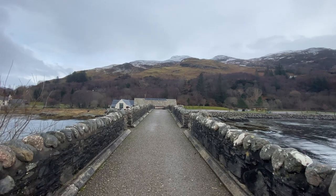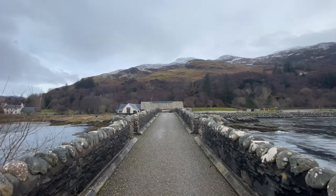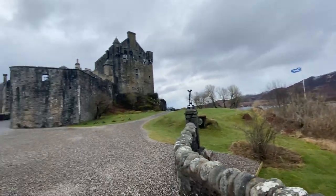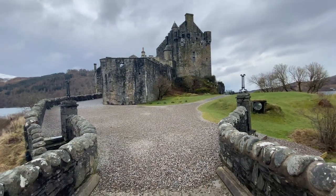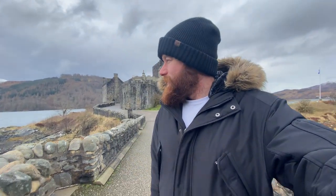So what I'm going to do is head back up to where we stayed. I'm going to take a few more pictures of this with the snowy mountains behind. And yeah, so just gonna take a few more pictures, then we're gonna head back off through Dornie, up and over Applecross, if the road's open, and yeah, try not to get snowed in.